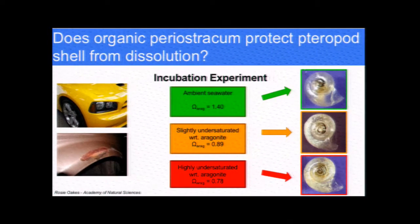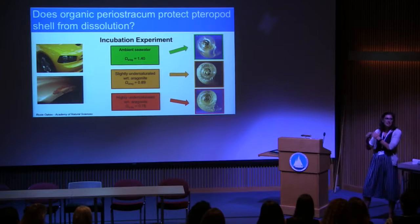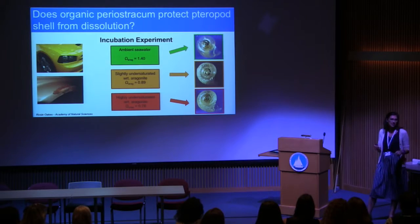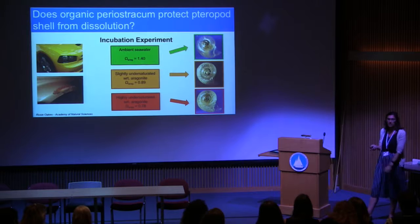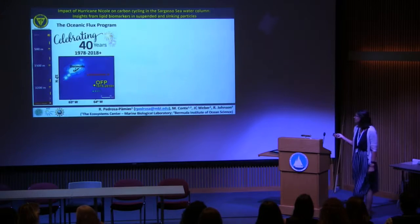And what we found is in the undersaturated seawater, the pteropod shell did dissolve, but it was quite patchy. So we think that that organic layer probably is protecting the pteropod shell. So these are light microscope images here, but on my poster I also present some micro CT scans of the same pteropods, so you can see the localities of those dissolutions and how far that goes down into the original shell. So come by later to see the broken video and to talk more about my poster.